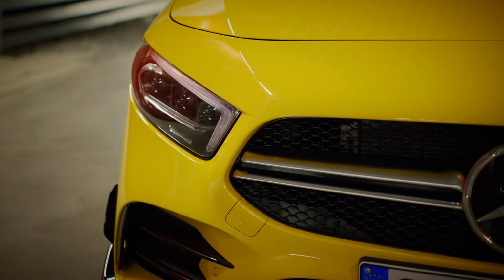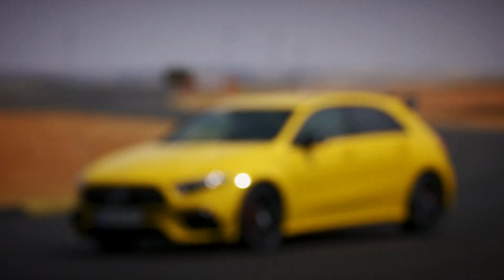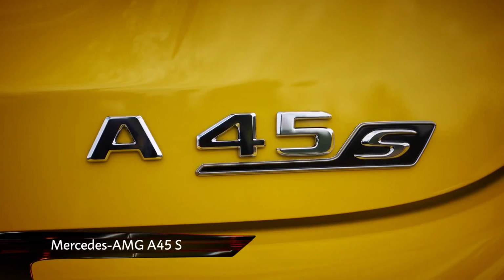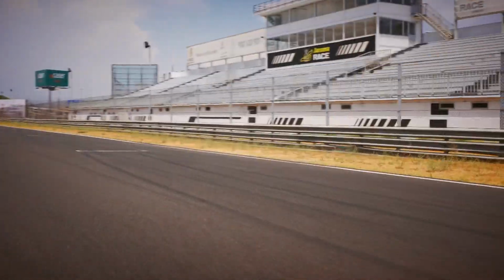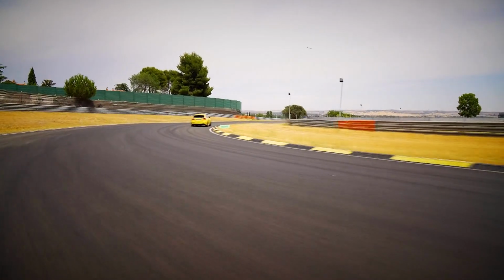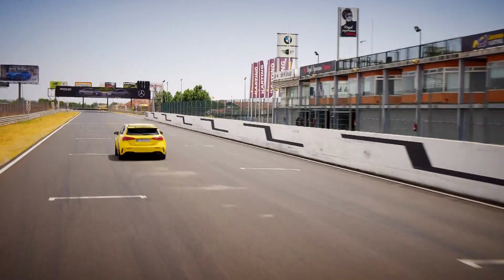Well, there are 2 versions available, the regular 382 brake horsepower A45 and the monstrous 415 bhp A45S. Needless to say, that's the one we'll be concentrating on here. Both versions make use of the same engine, a highly strung turbocharged 2-litre, sending power to all 4 wheels via an 8-speed dual-clutch automatic. Despite the extra power though, it can't quite match the Audi in the 0 to 62 mph sprint at 3.9 seconds versus the Audi's 3.8.